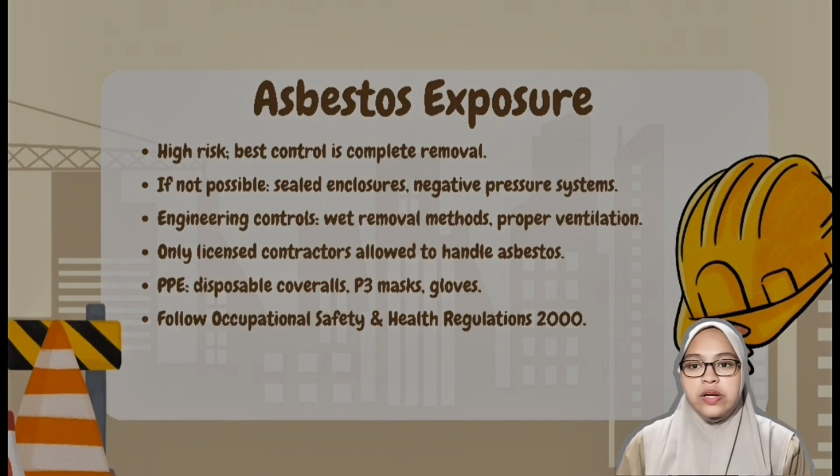Engineering controls: wet removal method, proper ventilation. Water reduces dust during removal, and good airflow helps clear any particles in the air. Only licensed contractors are allowed to handle asbestos. Trained experts know the correct procedures and safety measures. PPE: disposable coveralls, P3 masks and gloves. These protect workers from breathing in or coming into contact with asbestos fibers. Follow the Occupational Safety and Health Regulations 2000. These rules ensure safe practice when working with or near asbestos.